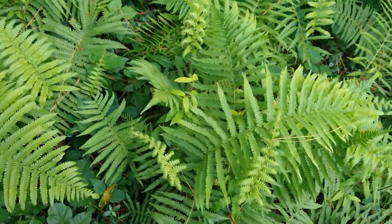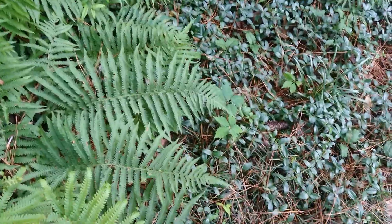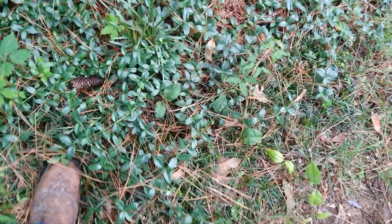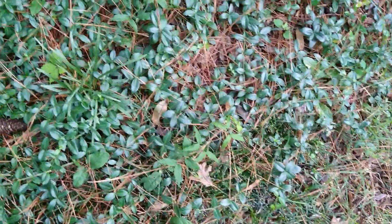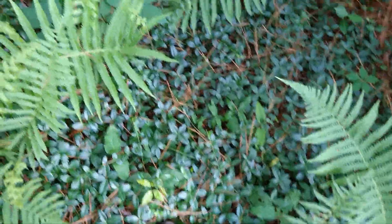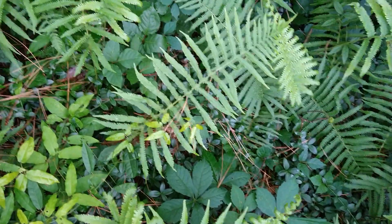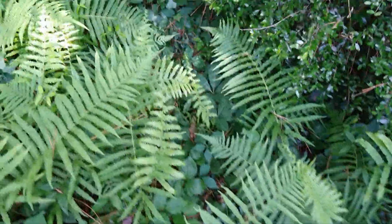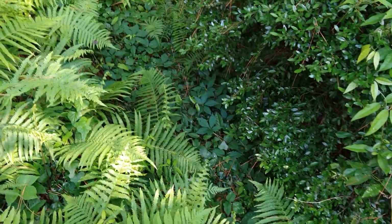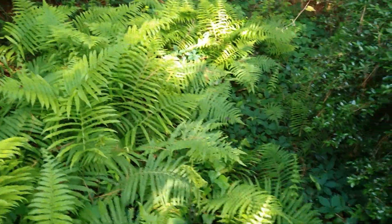The problem with the brush killer is that it has to be over 80 degrees and no rain for at least 2 days to give the poison time to work through the plant. Unfortunately, when it's over 80 degrees, we have these ferns growing out here. So I'll have to maybe pull the fronds back, spray, and just hope for the best. I certainly don't want to kill out this whole bed of beautiful ferns through here.